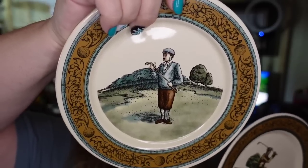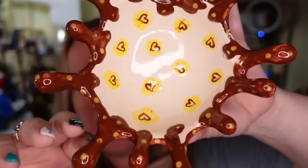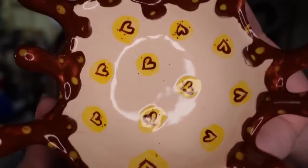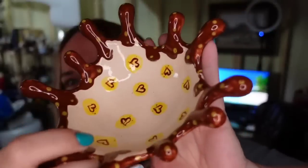Up next is a bowl I found while I was out thrifting in Pennsylvania with Dagny, Flying Pig Thrifts, and Dale Flippin' Fiasco. I absolutely love this. It is a studio art pottery bowl, and it is so cute. It's like a chocolate splash. It's got little hearts. There's the bottom. It's not signed, but it is so, so cute.